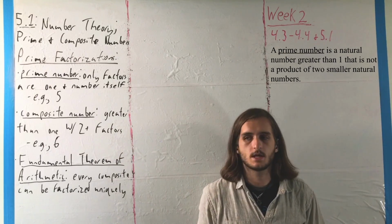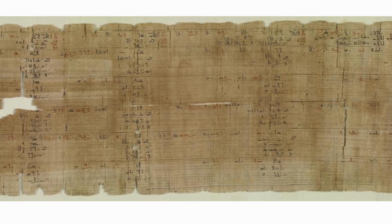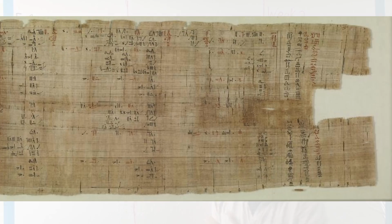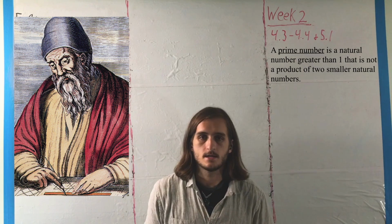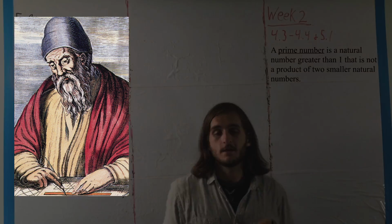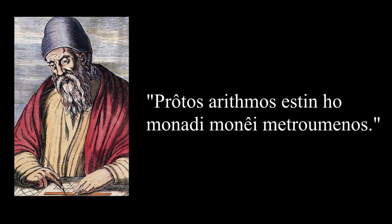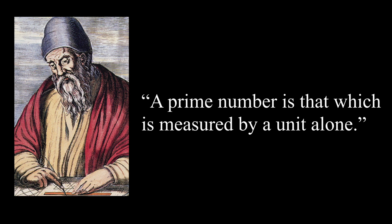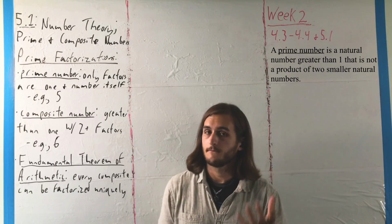as they're written, where the study of prime numbers dates back to work done by the Egyptians, but the exact notation that we have calling them prime specifically comes from the work of the ancient Greek mathematician Euclid in his opus, as it were, the Elements, where what he said was, excusing my inability to pronounce Greek, "protos arithmos esten monadi mone metroumenos," which is most often translated as a prime number is that which is measured by a unit alone, where in this case the word prime comes from the Greek word protos, and so it means first.